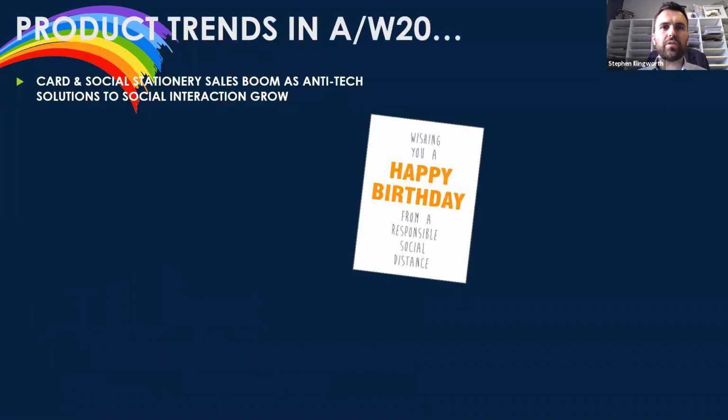As such, what I want to do this autumn winter is to tell you the things that you really need to hang your hat on in the Widdop & Co range. And all of those things align to product trends. These trends, whilst covering everything from cards and social stationery to hand sanitizers, are relevant to every type of retailer, but how you apply them will be different.